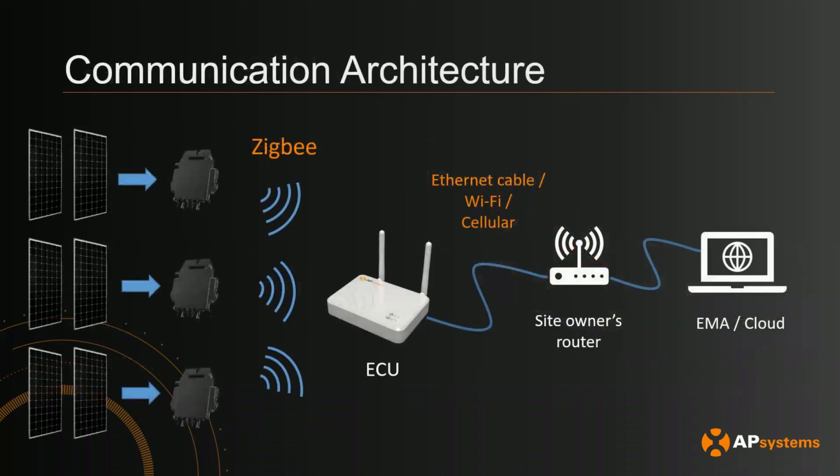So our basic communication architecture here, the power conversion happens from the PV modules, obviously creates DC energy, our product converts it to AC. But then the communication of what's being produced, what's being converted, system status, all of that gets communicated wirelessly via Zigbee to the ECU, and then that backhaul, the Ethernet, Wi-Fi, or cellular back to the site owner's router, and then connecting to our EMA in the cloud.